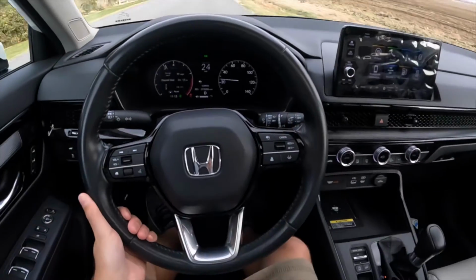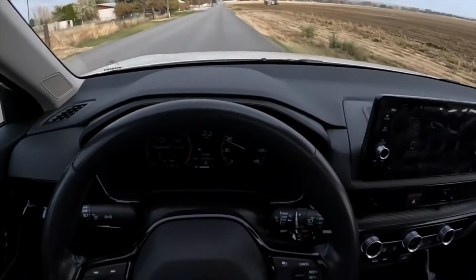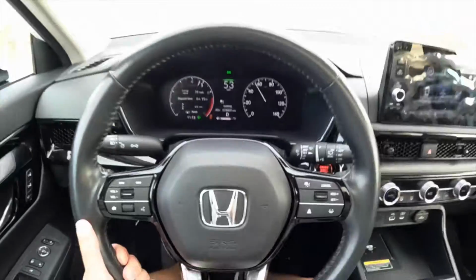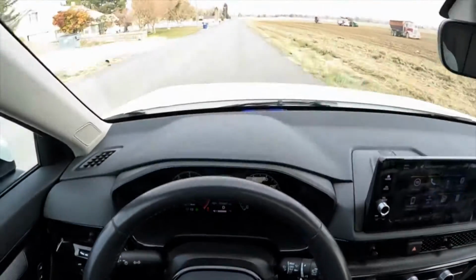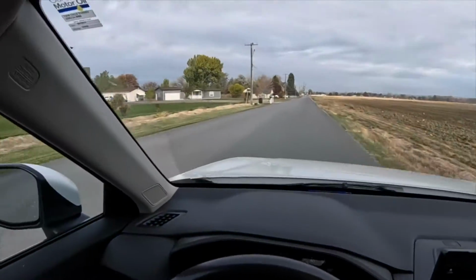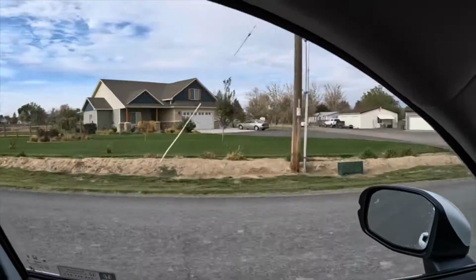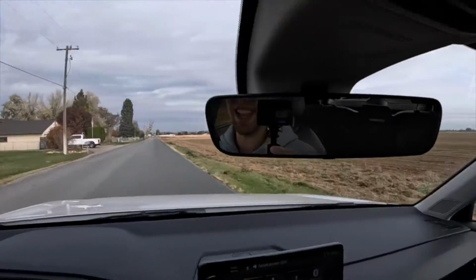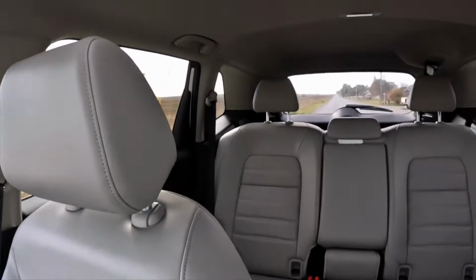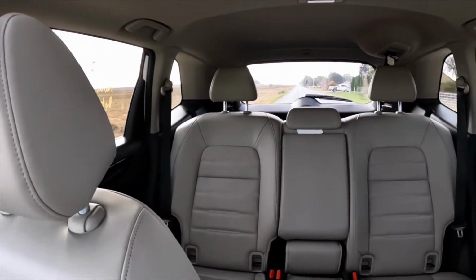It feels very much like a Honda. The little 1.5 liter engine does an okay job. I think personally I'd rather this have the old K24 or something naturally aspirated. But it's comfortable. Visibility is really good being a Honda product. And you know that you're going to be extremely safe with all the safety features and 5-star crash test rating that this has. You can fit full-size adults in the back seat.